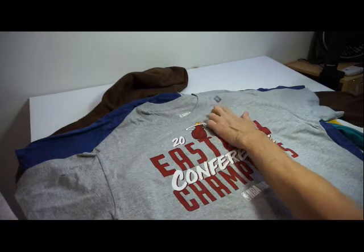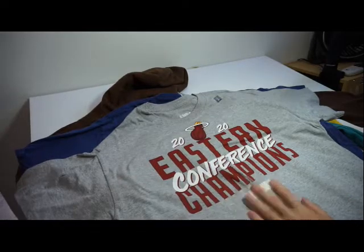2020, still got the silver tab on it. NBA Eastern Conference Champions, Miami Heat.